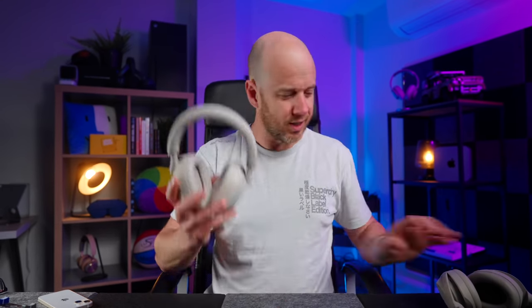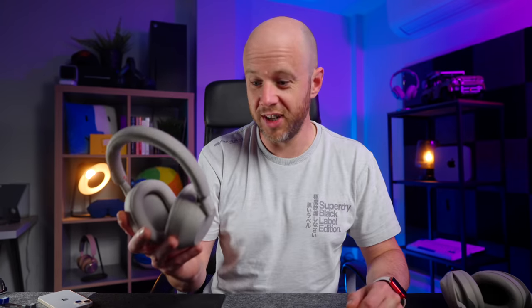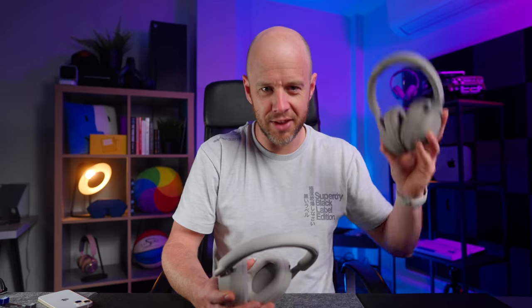When it comes to colour, it's either black or this kind of off-white bone type colour. Not very exciting. Although this colour is a bit brighter, a bit more interesting than the XM4 version. I just wish the white version of these, which you know is going to come because it came for the XM4s later on, came at launch.